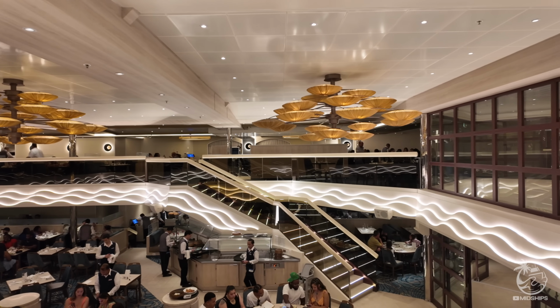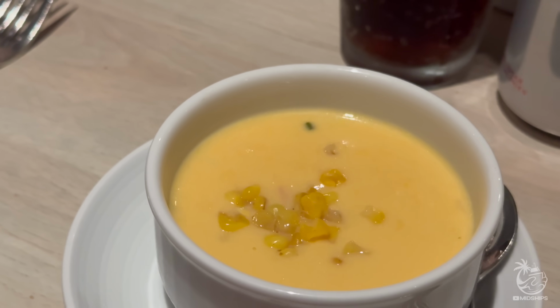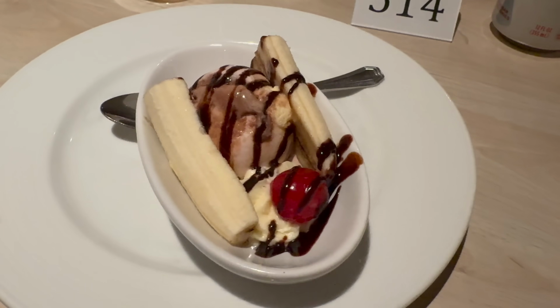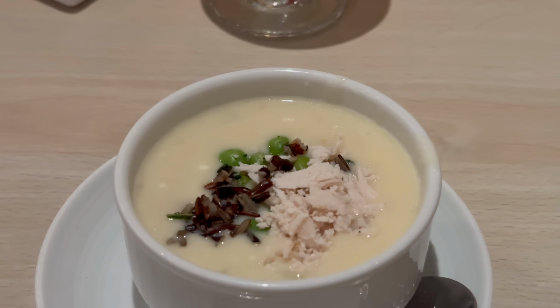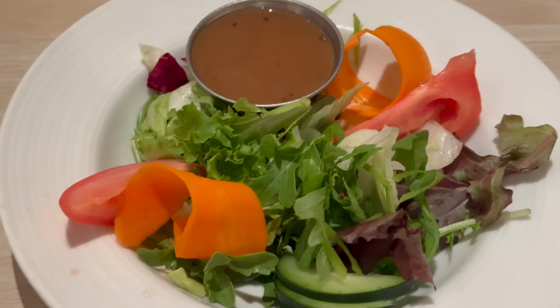The food and service in here were excellent during the whole cruise, with some of my favorite eats being the corn chowder soup, salmon fillet, a wonderful crispy chicken Asian salad, and of course, a ton of sorbets for dessert. The dining room food on board this cruise was above average for Carnival standards, and I was super happy with pretty much everything they served me.